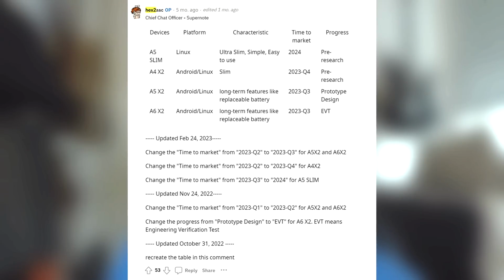Okay, so first things first, they have a Supernote hardware roadmap that they updated, I believe, in late February, February 24th. And there we will see that they have 4 new hardware devices that they are working on. The first one is the A5 Slim.